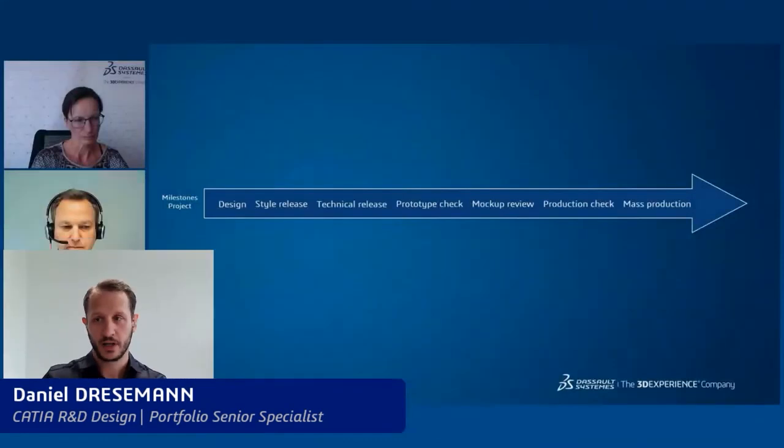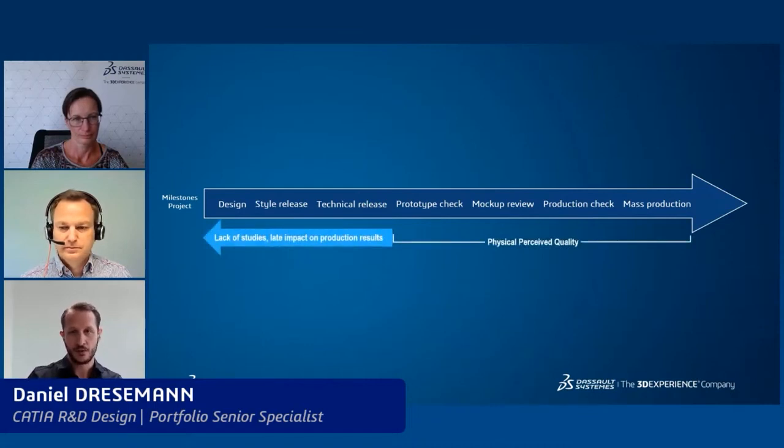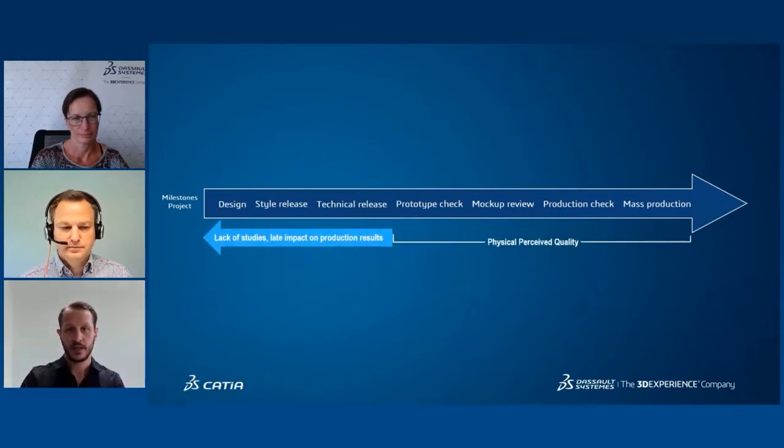Yes, Honorata, I can give you an example on that one. And for that, we need to take a look at the typical product life cycle. So we are starting at the design and going up to the mass production. As you can see here on screen are all the milestones, and all the different departments are involved in this process. Historically, a physical prototype was needed to do a perceived quality check. So as you can see, the first 3 stages were not included in this process. That means there's a lack of studies, a lack of information for the later physical product and the physical reviews you can do.